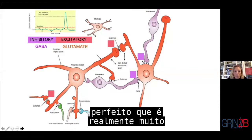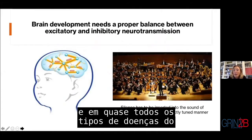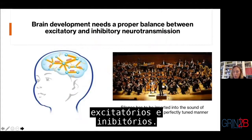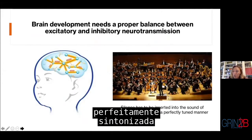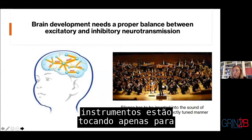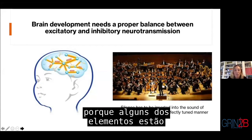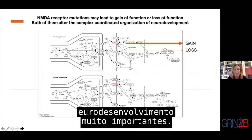So this is a perfect balance that is really very important during neurodevelopment, and in almost every kind of neurodevelopmental disease there is an alteration of this balance between excitatory and inhibitory neurotransmission. So we can compare neurodevelopment to an orchestra that has to be perfectly tuned, and the silence has to be inserted into the music that multiple instruments are performing just to have a perfect harmony. If this magic organization doesn't work properly because some of the elements are disturbed, we can have very, very important neurodevelopmental diseases.